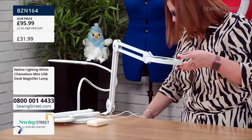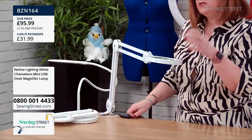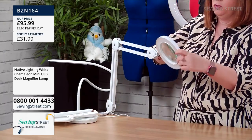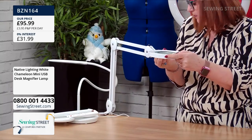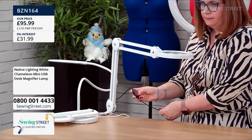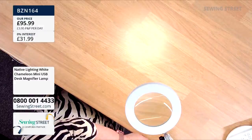This one is USB operated as well, but it comes with a plug as well. So you've got a 1.75 times glass magnifier right here. And you've got the wing nut on here, which you can loosen, and then you can twist and turn and position the magnifier wherever you wish. And then you've got your controls on the cable here. So you've got your on and off button there. And then you again have got your different lights, warm light, cool light, and daylight. And then you've got a plus and a minus button for the brightnesses.